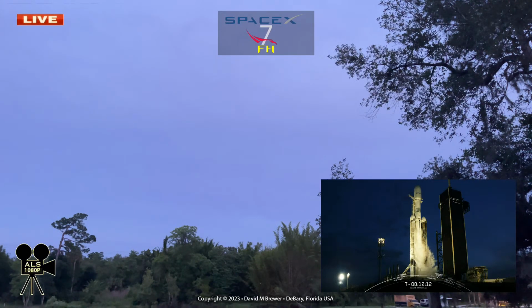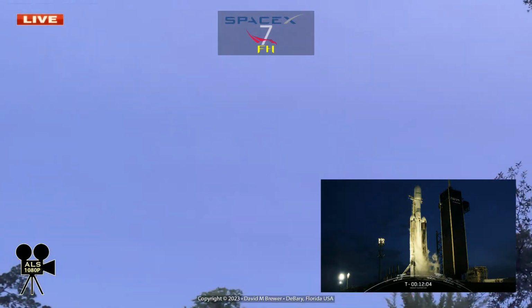That's equal to 18 747s at takeoff. The engines produce so much power that we don't run them at full thrust all at once until after liftoff. About 3 minutes into flight, the 2 side boosters will separate from the center core.